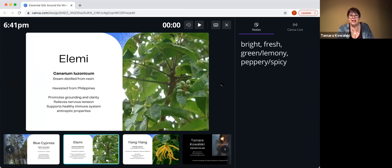Elemi. Elemi is distilled from the resin. It comes to us from the Philippines. Again, since it's like a tree thing, it's going to help grounding. It's going to help clarity. It relieves nervous tension. We like things that calm us down. It helps your immune system, and it has antiseptic properties. So Elemi smells bright and fresh, a little lemony and a little spicy and peppery.